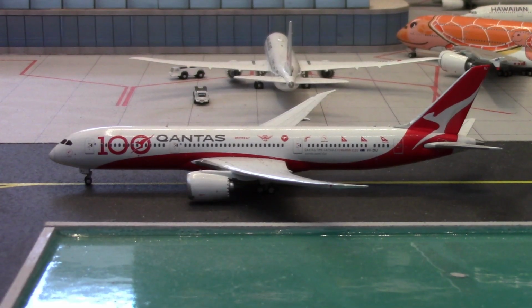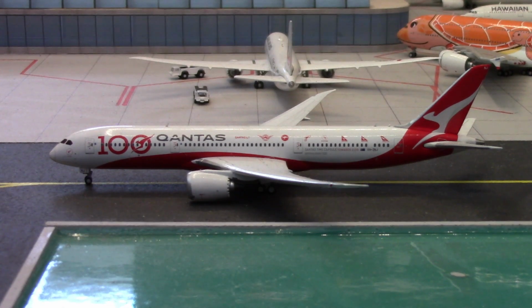Right here we have a Qantas Boeing 787-9. Usually they operate the Airbus A330 here, but I do not have this aircraft. This will be heading out for a flight to Sydney.